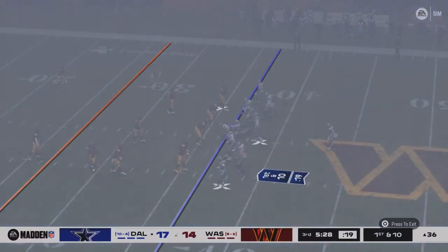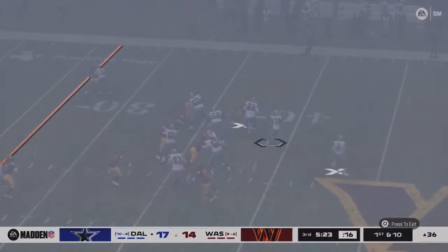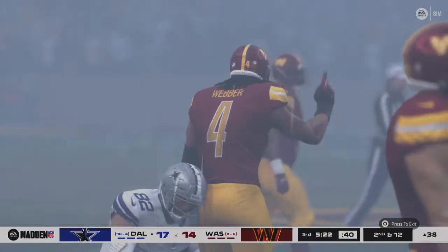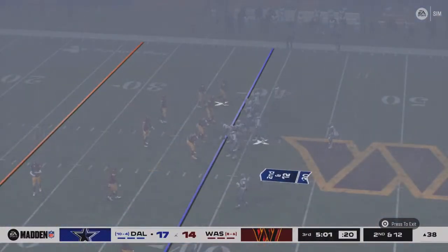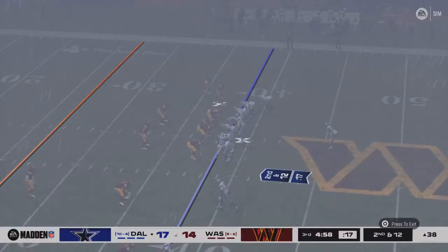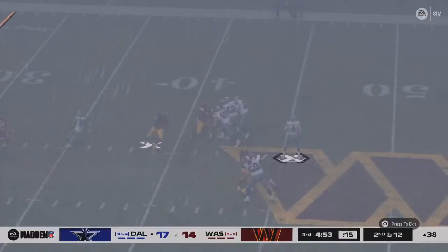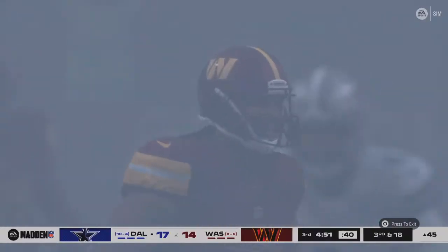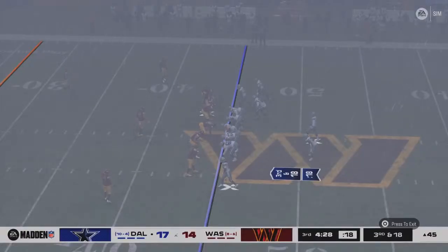So from the 36 now, 1st and 10. Handoff, Blue running right. And this play will be blown up. He'll lose yardage back at the 38. 2 yards the loss, 2nd and 12. Brings up 2nd and 12 at the 38-yard line. Play fake. Here's Prescott. Pressure comes and down he goes. It'll go in the books as a 7-yard loss on the sack, and it's third down. Third and long.